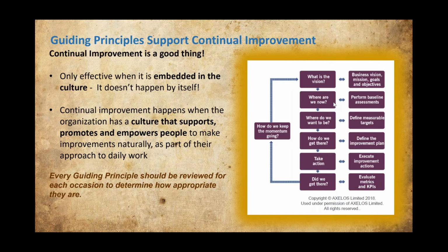So also think about this. What if this was the most perfect deployment ever in the history of deployments? What do we know if it's a perfect deployment and we got all the way down here to did we get there, and we said, yes, we did? What do we know? If it hasn't already, something is going to change. And so the most important part, I would suggest, is this: how do we keep the momentum going? How do you keep the momentum going?